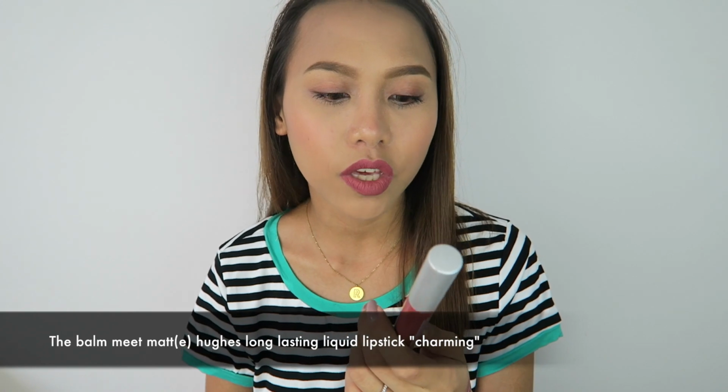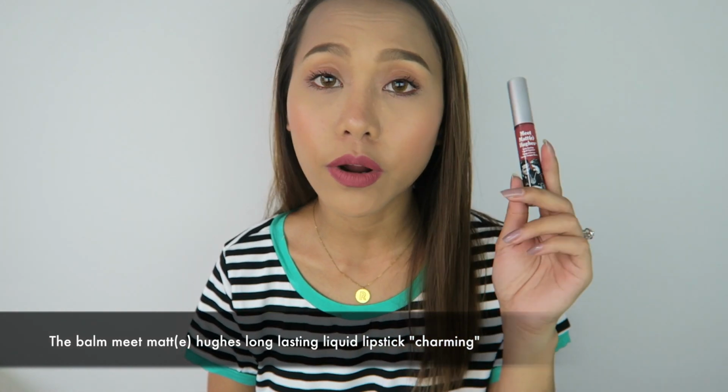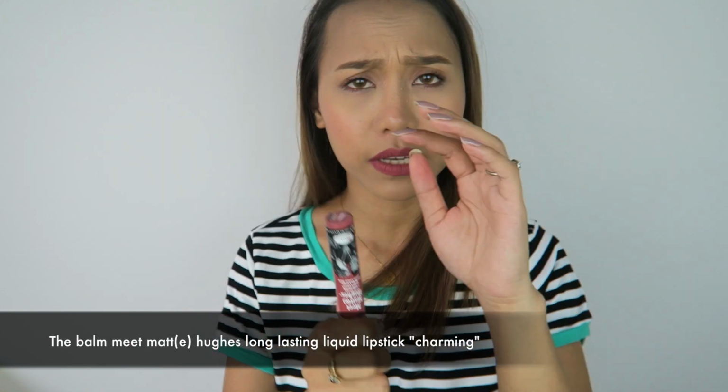This is the Meet Matthews Long Lasting Liquid Lipstick from theBalm. I have all the shades from this lipstick line, and for some reason this is the only shade that is long lasting on my lips. Like, they have that red shade, they have that nude shade. Actually, I have the Sincere shade over the Dopey. Other shades I'm not super impressed, but the shade Charming is my favorite. It is that really nice mauvey pinkish everyday color that I have been wearing non-stop for like a month or 2 or maybe 3, mid to end 2016.